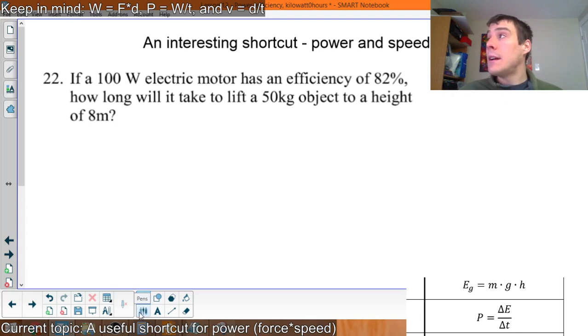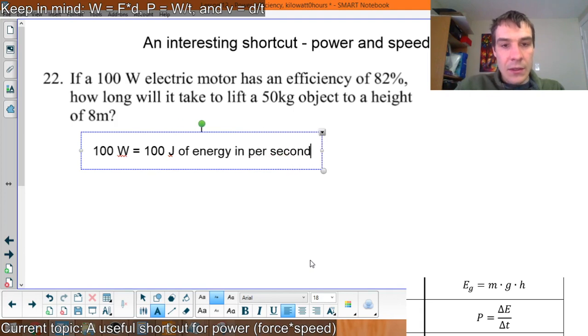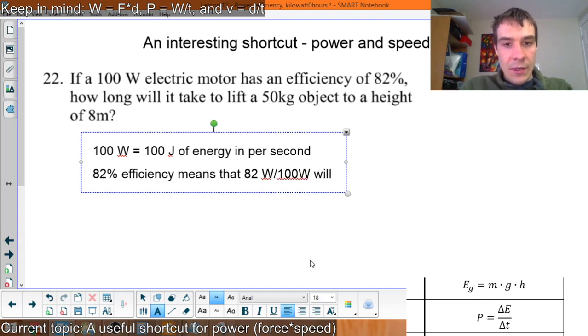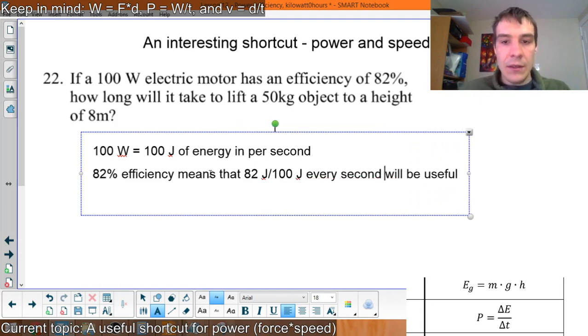If we think about this one, if it's 100 watts, you can start combining your concepts to great effect here. So 100 watts is 100 joules of energy in per second, right? 82% efficiency means that 82 watts out of those 100 watts will be useful. So you can actually use efficiency straight out of power instead of using energy. The reason we can do that is, think about it in 1 second. Every second, 82 joules out of every 100 joules are going to be useful.